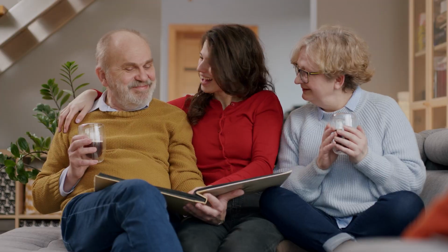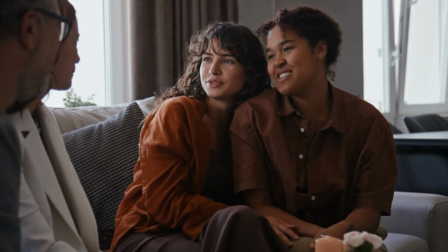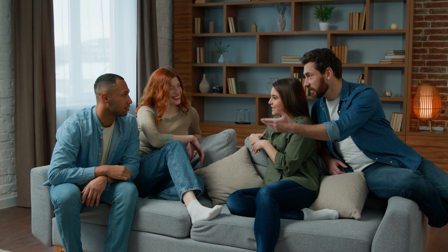One of the biggest benefits of guarantor loans is that it can help avoid paying lender's mortgage insurance altogether. But you have to keep in mind that you'll need to have someone in your inner circle who is willing to help. With a guarantor loan, you can finally make the dream of home ownership a reality with the added security of having someone you trust by your side.